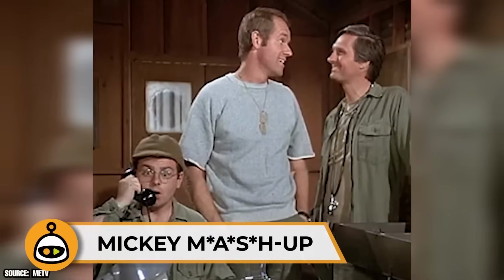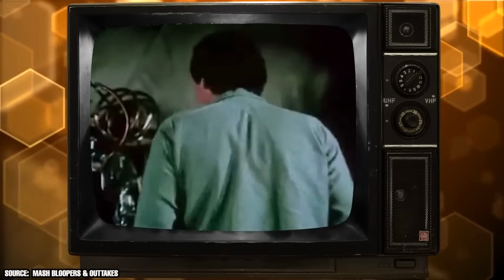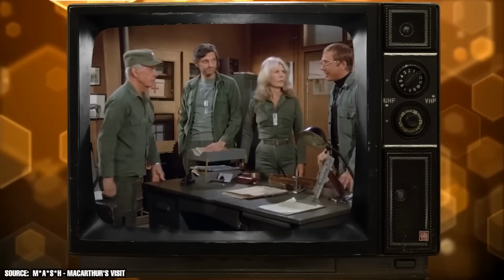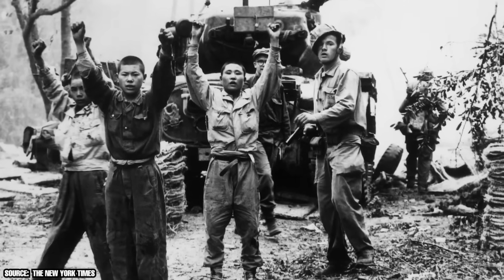Mickey Mashup. In one memorable scene in the episode The Colonel's House, which was set in Colonel Potter's office, Potter is heard spelling out BJ's father-in-law's name on the telephone. Nearby, Hawkeye, who was within earshot, responds to Potter's spelling by chanting M-O-U-S-E, which is part of the famed theme song for the Mickey Mouse Club show. But the Mickey Mouse Club didn't make its debut on TV until October 3, 1955, more than 2 years after the war ended in Korea.